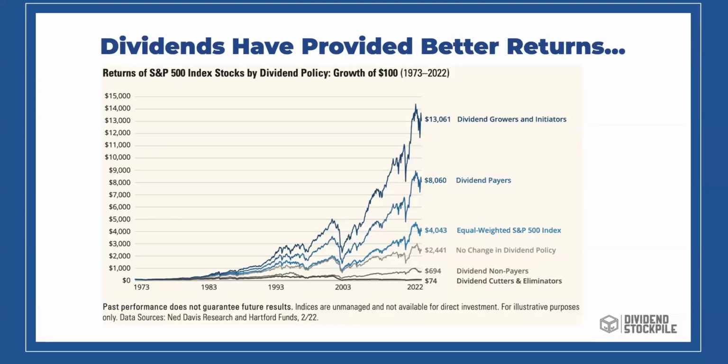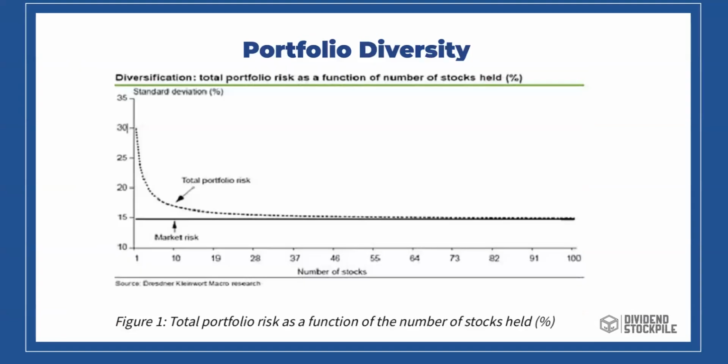In addition to providing better returns, they beat out the non-dividend payers over time as well. So there's another review by the Hartford Funds that showed that over a time period of 1973 to 2022, $100 invested in dividend non-payers, so companies who do not pay a dividend, would have gone up almost 7 times to $694. But dividend payers would be worth $8,060, and dividend growers, which is what we look for in dividend growth investing, would be over $13,000. So again, dividends have provided better returns over time than even the S&P 500 or non-dividend payers.